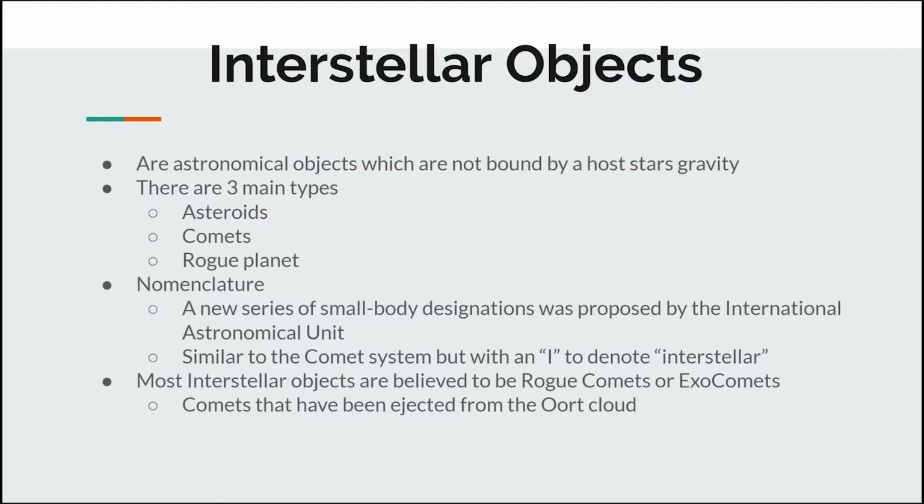Nomenclature was denoted by the International Astronomical Union. They initially thought that it was a comet, so they named it after the comet nomenclature. They then discovered it wasn't a comet and named it after the asteroid nomenclature, but it wasn't until we did finally discover that this was not from our host solar system that we denoted it with the I, simply as interstellar.